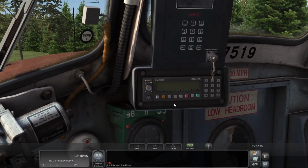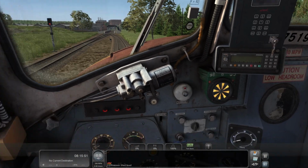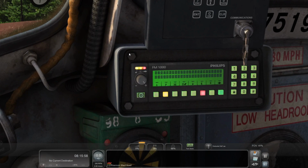Okay, we've got the loco started. Let's do the AWS cab changeover. Acknowledge the self-test. And let's get the brakes into full service. Right, okay, NRN 019. Register.